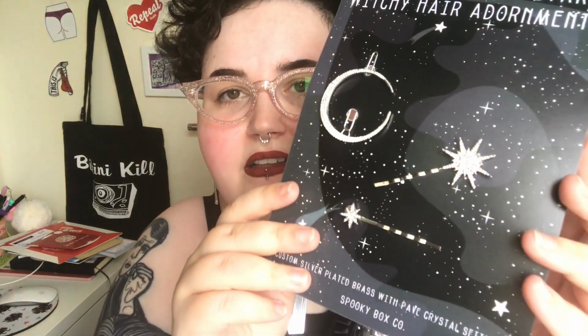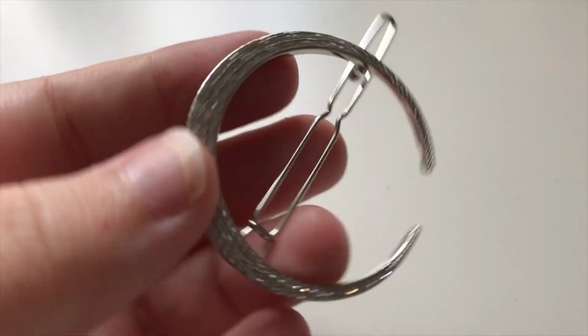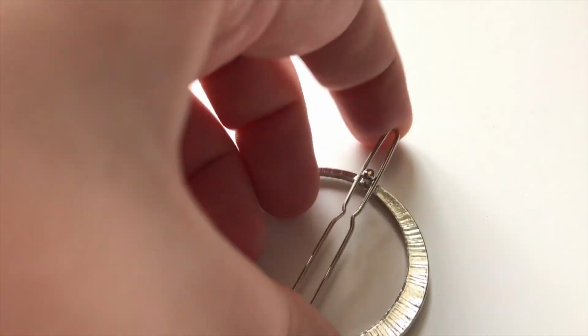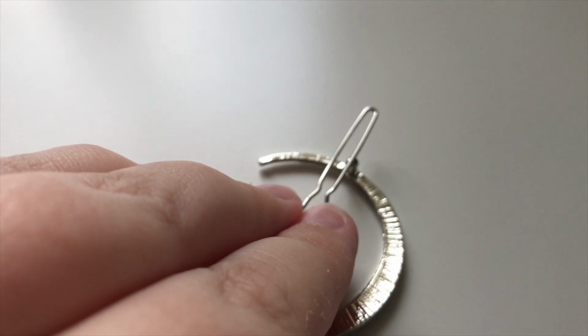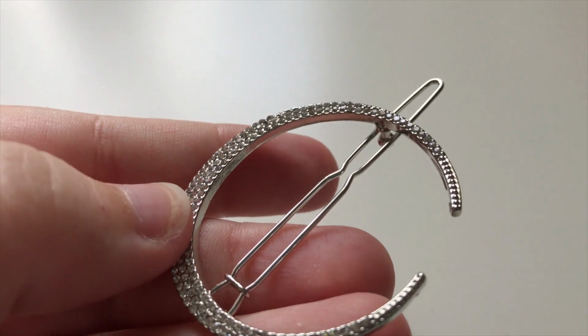Can you guys tell? Not really. I'll try and get a close up. I might just take one out. Yeah, they just have this thing that I can never really understand. Oh, geez, that's not very strong. It might come out. But they look really tacky, kind of like stuff you'd find in the 2 euro shop. You can see it a bit better there. It's looking a lot sparklier than it actually is. It's not sparkly at all.